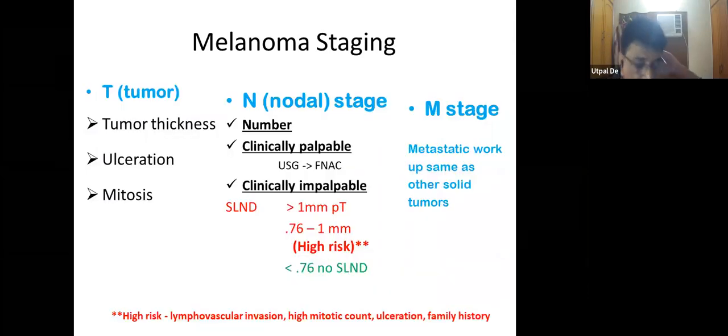Now, what I was speaking about, what are the important aspects in the staging? In the tumor staging, we consider tumor thickness, we consider ulceration, and the other aspect we take into consideration is mitosis. Now, coming to the N stage, we take into consideration the number of lymph nodes involved, and whether the lymph nodes are clinically palpable or not. If the lymph nodes are clinically palpable, we perform an ultrasound and subject those lymph nodes to fine needle aspiration cytology. For clinically impalpable lymph nodes, like other tumors, as in breast, we perform a sentinel lymph node biopsy.